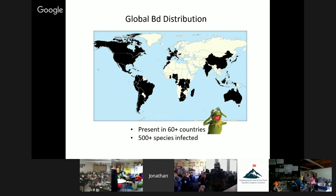Here's a snapshot of where this disease is right now. It's all over the world. It's in at least 60 countries, and over 500 species of amphibians that have been tested have been found infected.